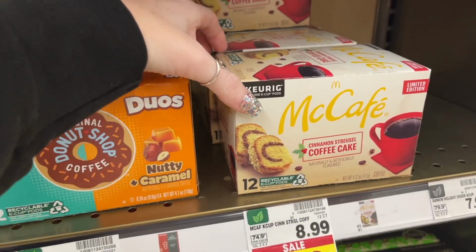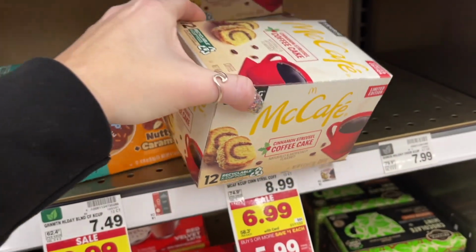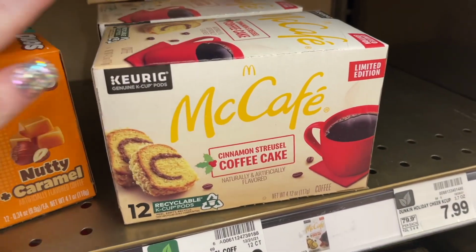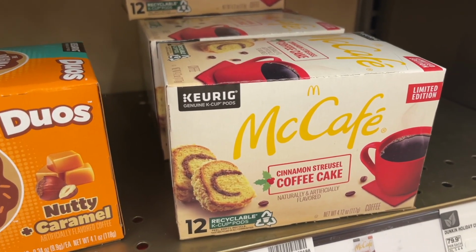Reese's. So I'm assuming this was a holiday item. Cinnamon streusel coffee cake Keurig K-cup pods, but hello, I've never seen it. I never get to come to Kroger. I love this store and I never get to come here.